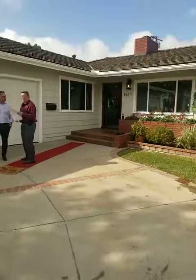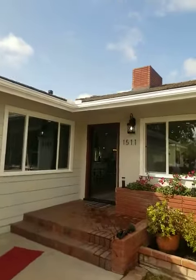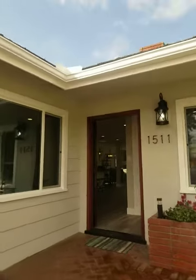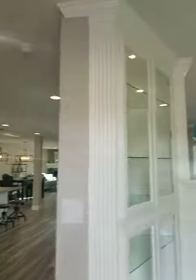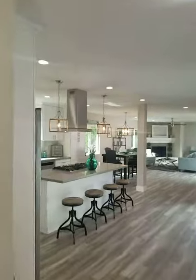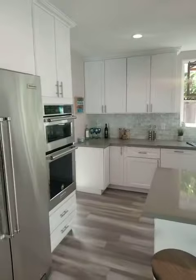All right, walking tour, 1511 Greenbriar. Beautiful, beautiful Park Estates home. Let's get in before the crowd. We're cheating and going our little... There you go. All right. Wow, this kitchen's a wow.